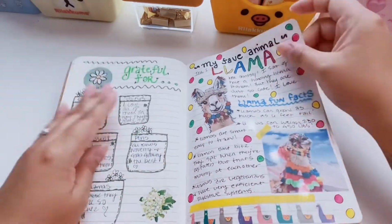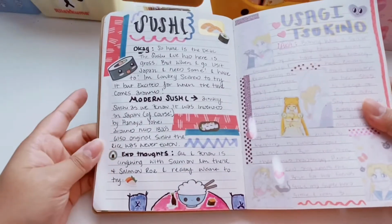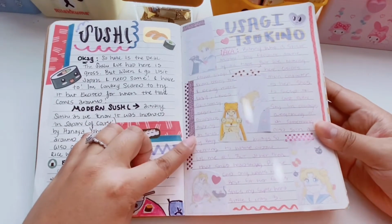Llamas are my favorite animals. Very colorful. I did a spread here on sushi, with a hot pink and teal color. I was thinking also of doing a separate anime journal.